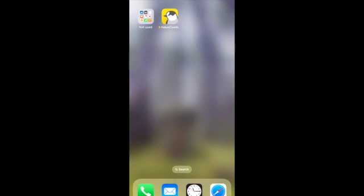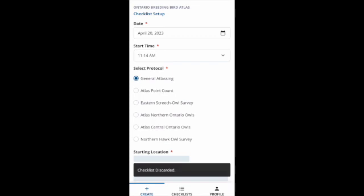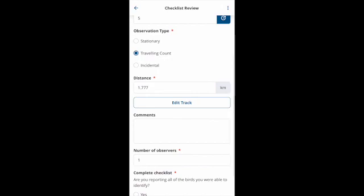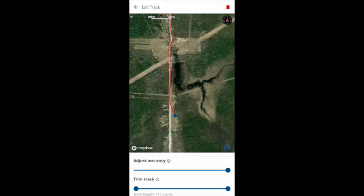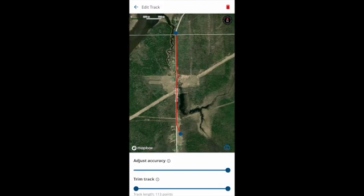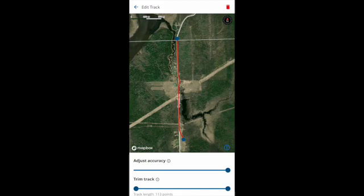So I will close this checklist, and I will show you how the track is supposed to look. So once you've finished your walk, you can click on Edit Track, and you should see your track in red. Now, if you forgot to close it and you went a little too far, or you see that you're just outside the square there, you can trim your track a little bit. You see the slider, and you adjust it to where it should be, and it's all good to go.